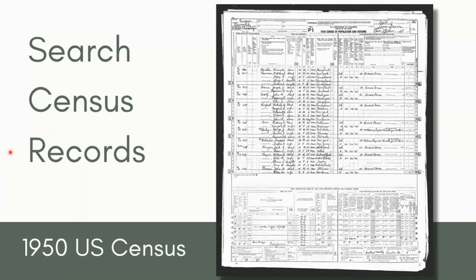The 1890 census, unfortunately, most of it did not survive, so it is not searchable for us. That's an unfortunate loss. We often refer to that as the genealogy black hole, but that's okay. There are other ways to work around it. And if you check out the other videos on my YouTube channel, you will find some fantastic ways to work around that 1890 census when you get there.